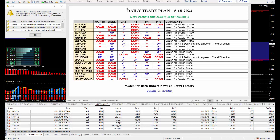Keep in mind that one of the biggest reasons why most of the traders, at least 90% if not more, are failing is because they do not have a trade plan. As my mentor told me many years ago, plan your trade and then trade your plan. So it's very important that you have a daily trade plan.